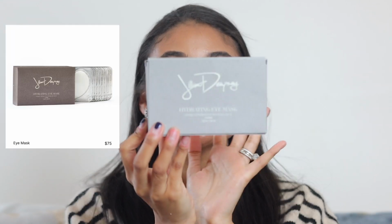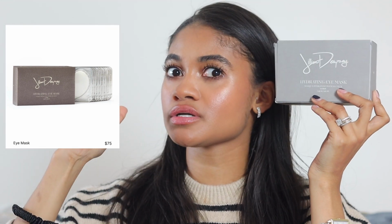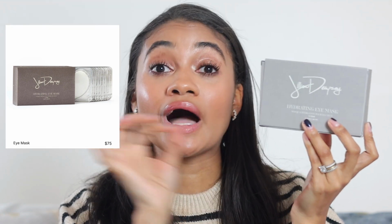So then another one, these ones are so incredible. These ones are from Jillian Dempsey. These ones were actually sent to me. These are their hydrating eye mask. Oh my God, it's so good. These are incredible. I love this eye mask.